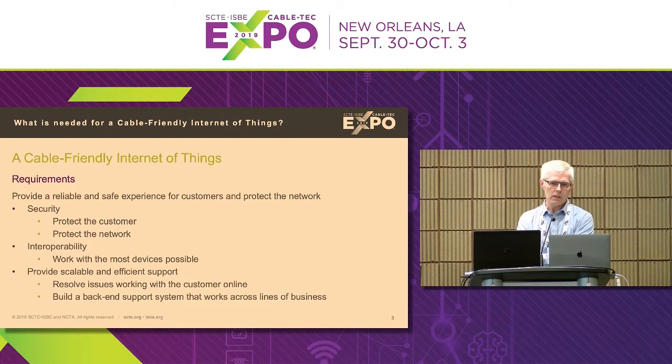So there are a few things that we need that serve both of those purposes. One, and the most important one, is security. We've got to secure our own network against rogue devices and against viruses. We've got to secure the customer so that they can put things in their home that aren't going to put their home at risk. This becomes even more important as you talk about the Internet of Things, because you're controlling via software real things in the house, like the front door locks, and that puts the customer potentially at risk if we don't do our job.